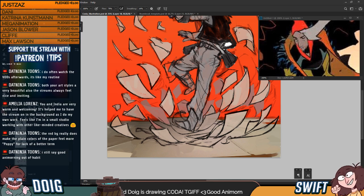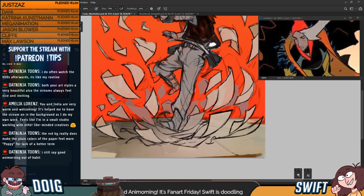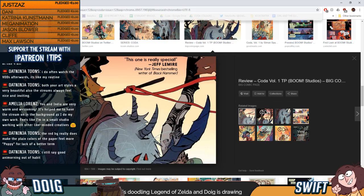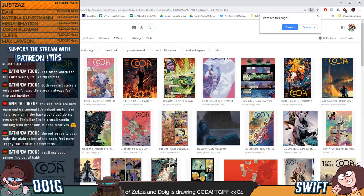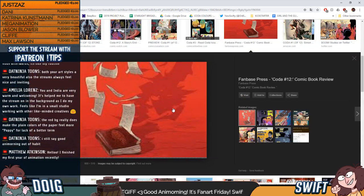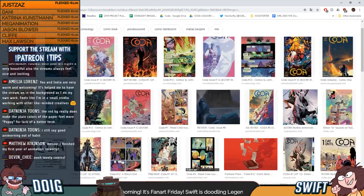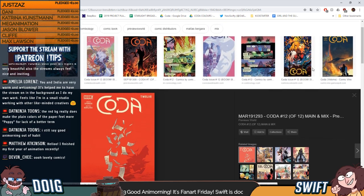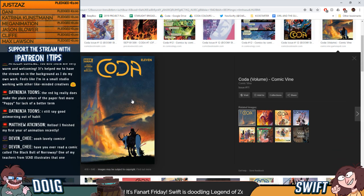This piece is actually, I feel like I'm channeling something and I realize now what it is. The last cover for Coda looks like, Coda issue 12. There it is. Yeah, this is what I'm channeling. That's where the reds come from. I'm gonna lean into that. You can see the message there of the pages making the silhouette fun. That's really nice. Look at this one. Coda, guys. Coda is good.